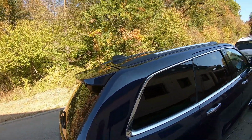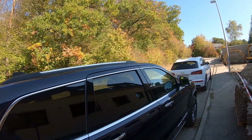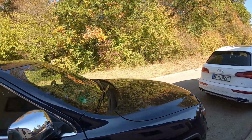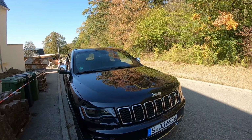But the rest of the Jeep is looking good. I'm happy with it so far. I've got 1,000 miles on it, and it's been running good. I have no complaints. I love it. But there is a couple little tiny flaws that my new Jeep has. But what are you gonna do?